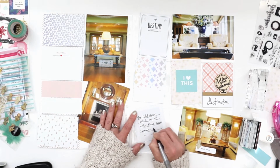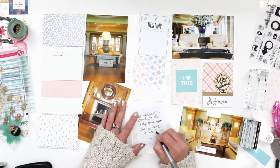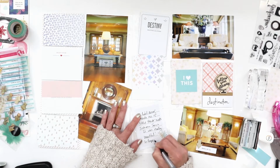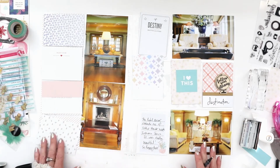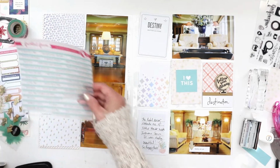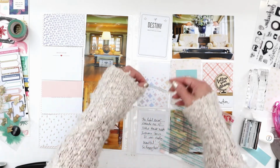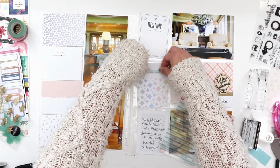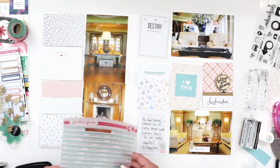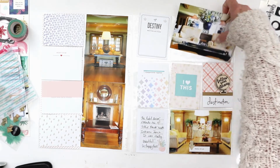I don't know. So my journaling in this layout really focused on this idea of beginning a new life together, and how we landed in this strange island, although it felt very much like home. And it's sort of how our relationship began as well. It was strange as heck and awkward, but it just felt like home. And we got here on this island in this beautiful hotel in this idyllic setting, and like, what an awesome way to start a new life together.